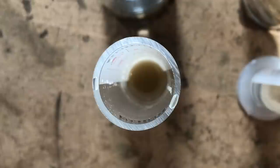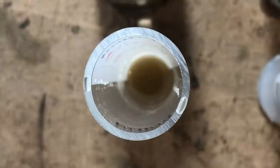Let's have a look now and see what we can see. And as you can see, we still can't see any circles down at the bottom. It's just a murky bottom. So if we could see it between A and B, then we would class it as dirty. But we still can't see anything. So let's drop it below the B mark.